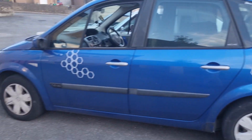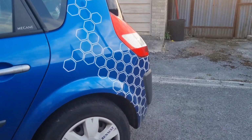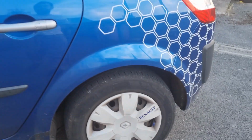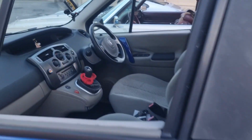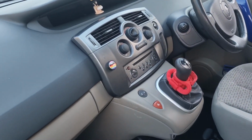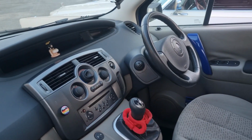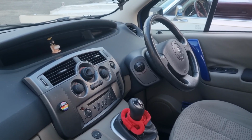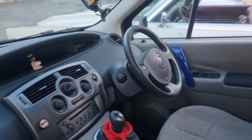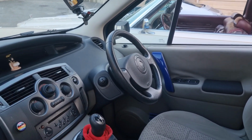But yeah, I did do the white wheel trims on this one as well, and I just wanted to mess around with a few things, so I put Renault on there in blue. Other than that, I've changed the center piece here because the old one, the original one, was very sticky, along with the steering wheel. I changed that. That was really sticky as well. So it's good, that's sorted now. You don't get sticky hands. Same goes for the blue door handles. They were really sticky, so I changed them.